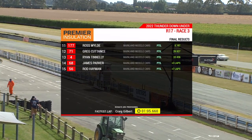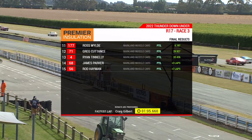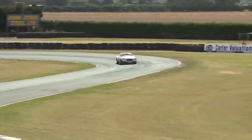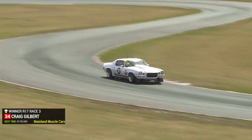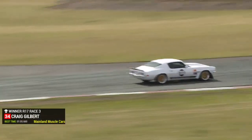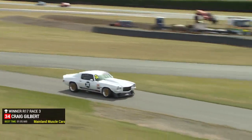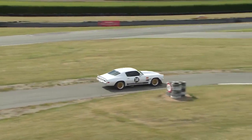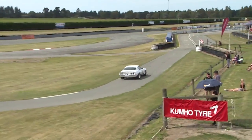Good stuff from the Mainland muscle cars. And a win for Craig Gilbert this time. Greg Cuttance just coming through to finish off his race. And Tinley too, having that moment down there at Parenco. So great stuff there from the Mobil 1 Mainland muscle cars. Big ups to Mobil 1.